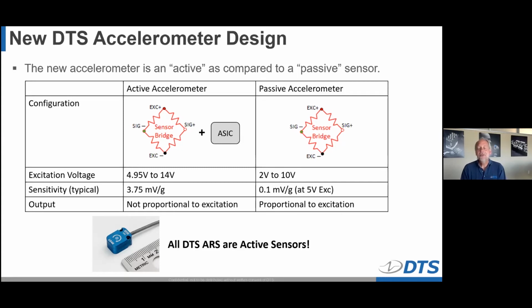And then with DTS sensors, we also add some more electronics around the MEMS sensor to provide for a wide input range for your excitation voltage. And so now it's not proportional to excitation. You can put in anywhere from 4.95 to 14 volts, and you still get out the same sensitivity, in this case, 3.75 millivolts per G for our sensor. So we'll see that an active sensor gives better performance over temperature. It gives better noise performance. And you don't have to run your data acquisition system at quite as high a gain. And so typically the noise level in your data acquisition system itself is lower.